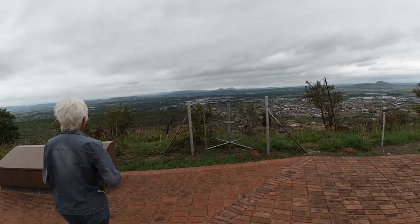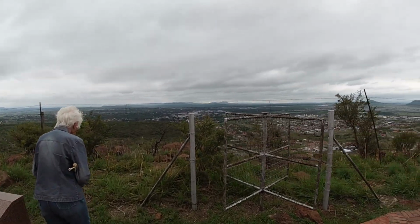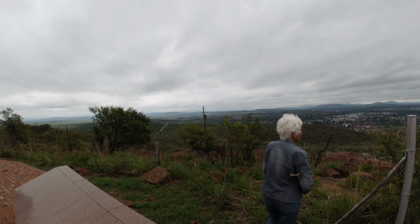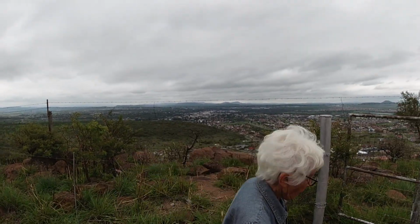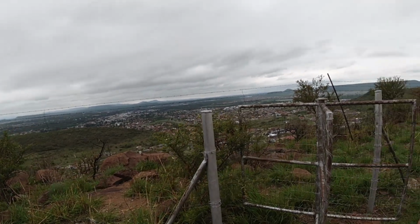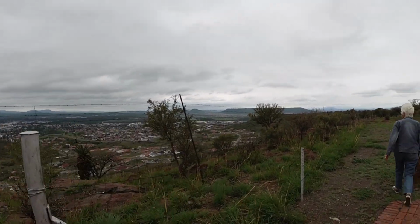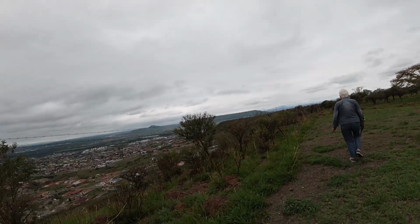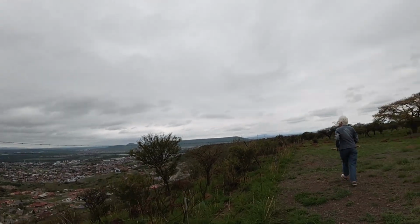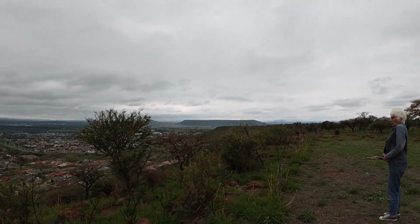Now, I wonder if you can see out to Ladysmith now. Let's go this way. Oh, yeah. There's the town of Ladysmith. I thought Liz was about my age. She's obviously not.